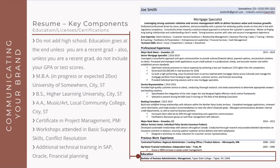Now, with your education, for most of us, if the education was achieved, let's say, more than 5 years ago, you probably don't want to put a date on there. Also, once we start getting further than 5 years out, education can go at the bottom of your resume. However, if you've recently achieved a new level of education, that would be the exception where you would put your education above your professional experience. So it's a little bit of a judgment call.